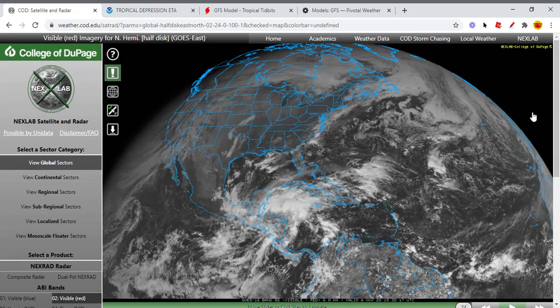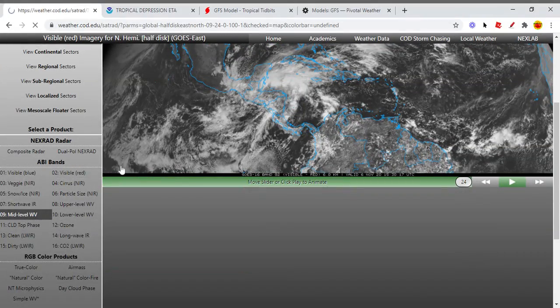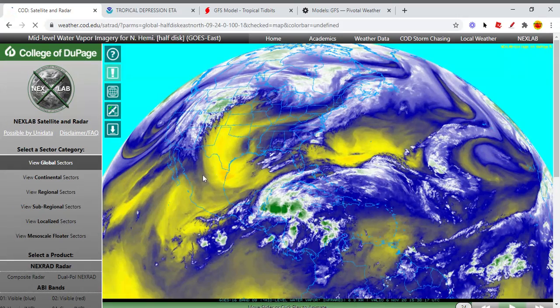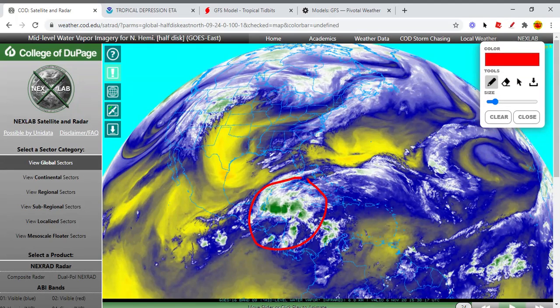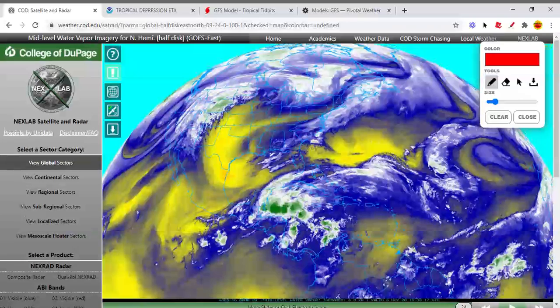We can take a look at water vapor now. It's at mid-level because mid-level is the best in my opinion. You can see we have a lot of dry. It's very dry in Texas, in that area in the central U.S. We can see Eta down here. Very moist. We have greens on the water vapor. And we have our storm system in the west, which we also have some greens in Wyoming because of that.